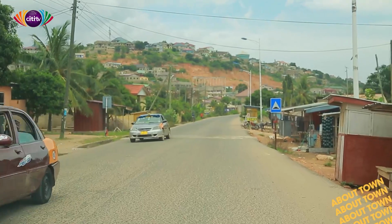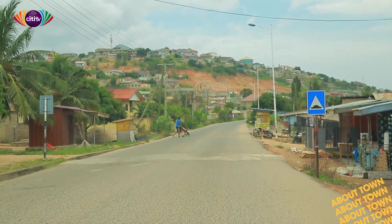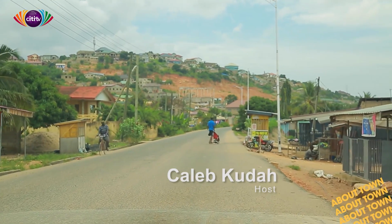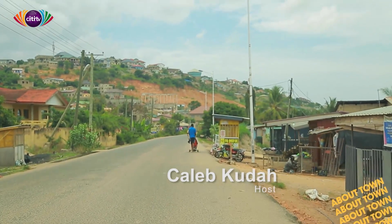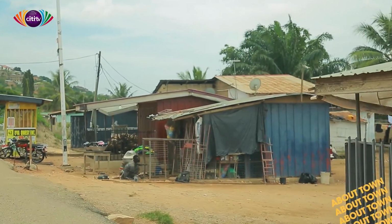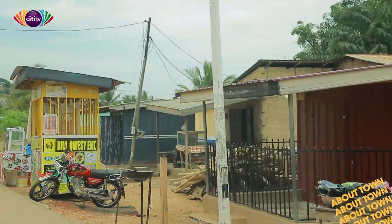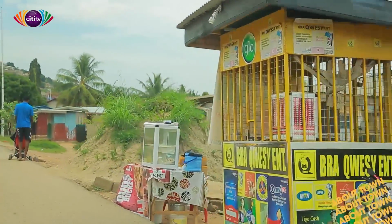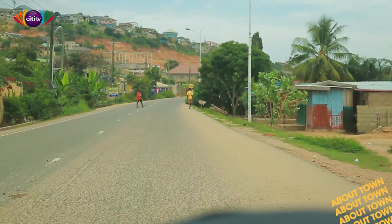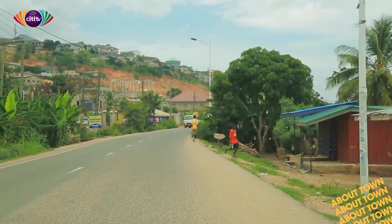Where are we on this episode of About Town? We are still in the Weija Oblogo municipality, except that particularly we are at Oblogo. So far, we've seen very interesting scenes. Parts of Oblogo look very rural. We've seen a three-pot stool, what we call muchia, or the earthen stool for cooking. Makpli, that's how it's said in Ewe. I'm not sure how it's said in Ghana. Adelaide doesn't know. Okay, no problem. So we've seen firewood, which shows that some of the people depend on firewood for their cooking fuel.